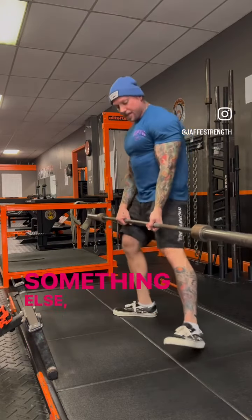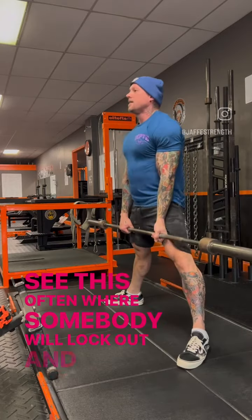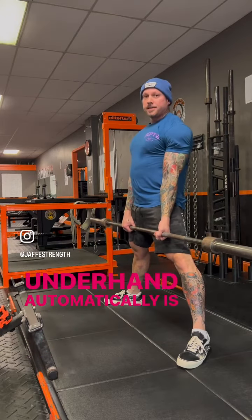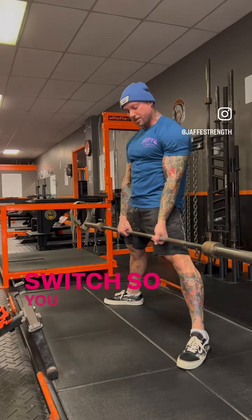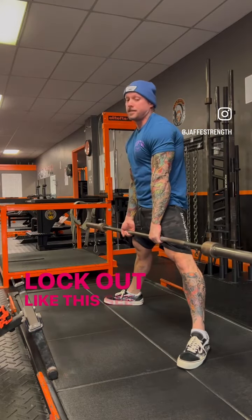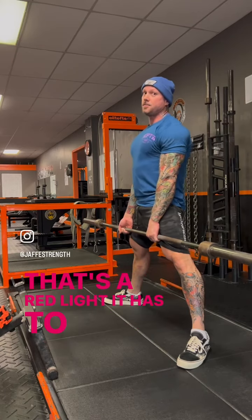Now, something else, you'll notice I have a mixed grip right now. You'll see this often, where somebody will lock out a lift, their legs will lock, their head's back, but with the mixed grip, the underhand automatically is in external rotation. You have to externally rotate to get the underhand. The overhand may not be, and they have this little twist where the shoulder's forward. I will switch so you can see. Overhand, underhand, and sometimes people lock out like this. See that shoulder? It's not behind the bar. That's a red light. It has to be here.